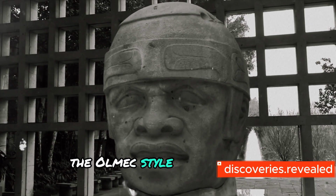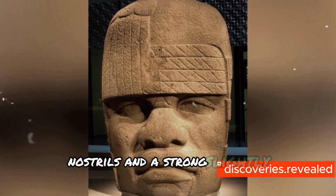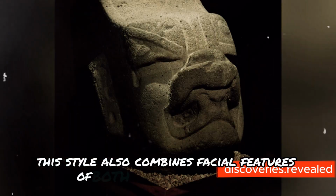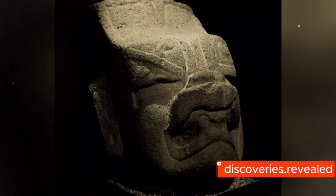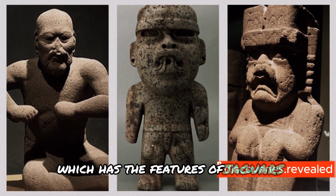The Olmec style refers to the combination of deep-set eyes, nostrils, and a strong, slightly asymmetrical mouth. This style also combines facial features of both humans and jaguars. The Olmec arts are strongly tied to the Olmec religion, which has the features of jaguars.